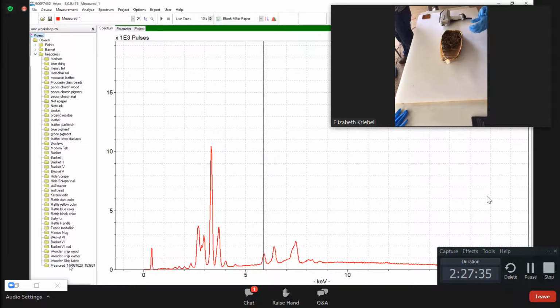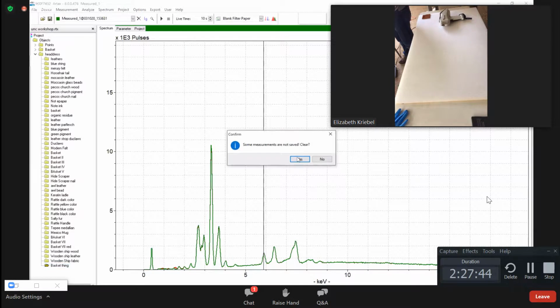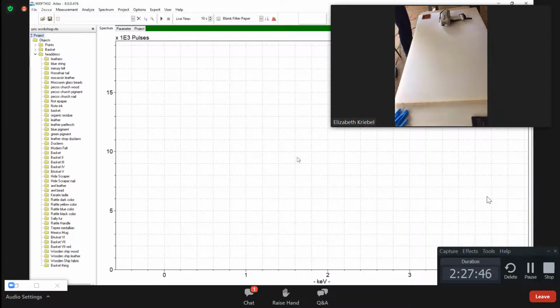Cool. Do you recommend we do any other spots? I think we got it. I have no object description. It's a much more traditionally shaped basket. Yes, it is.